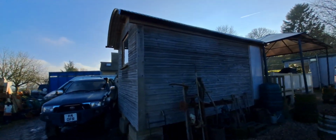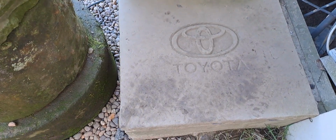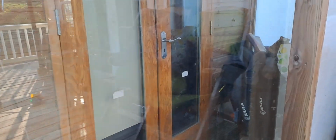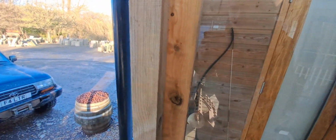Let's go and have a look at this hut. Through the picket fence gate, over the Toyota step, because everyone who knows me knows I carve, so I've carved myself a Toyota step. Very proud of that. In we go through the picket fence gate. Now this shepherd's hut has got a glass sliding door. We'll get in, all made by me. I've made every part of this myself.